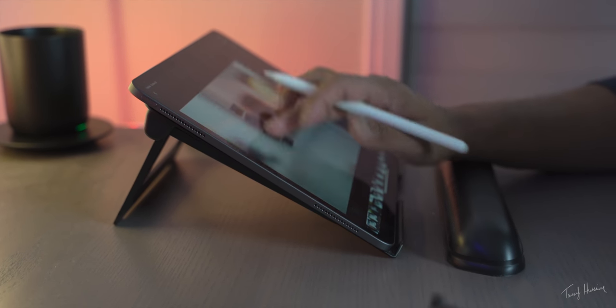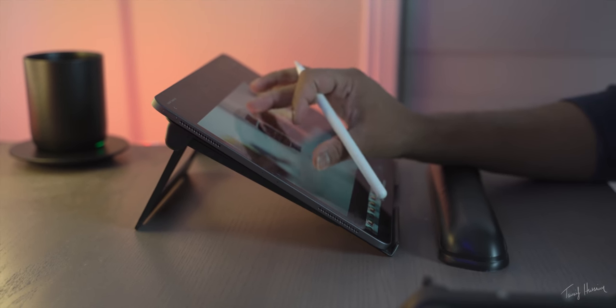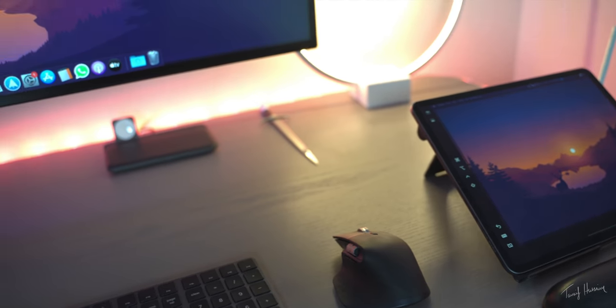So I'll AirDrop something over and I'll quickly edit it with the Apple Pencil. Or even now with Sidecar, I can also use it as another monitor for my MacBook.